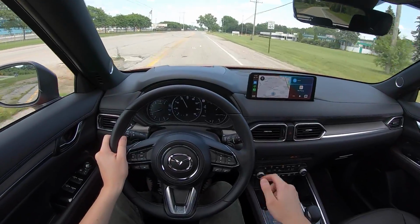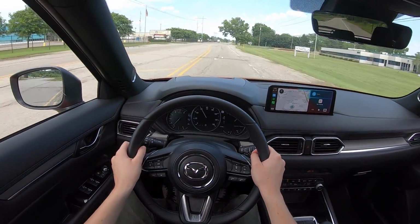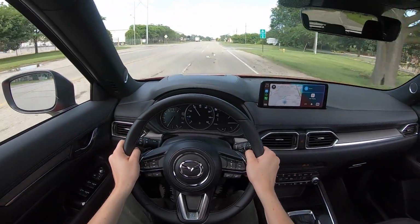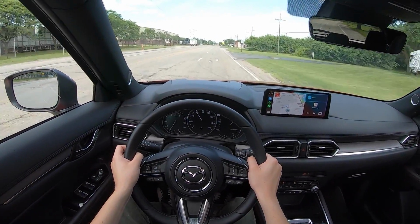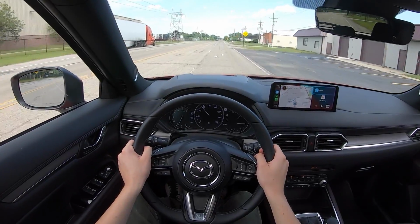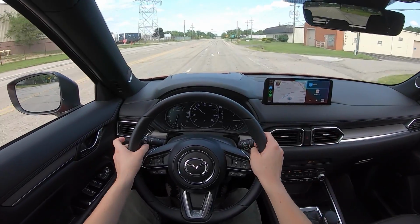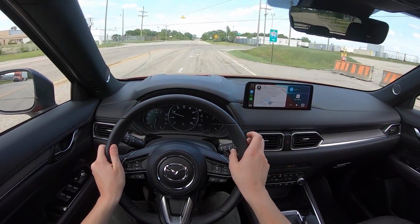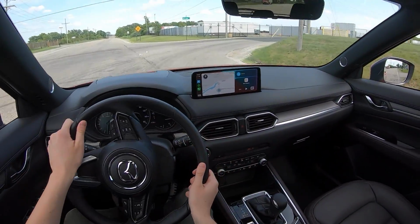Alright, let's put it back into comfort mode. The ride is very nice as well, which I'm sure you can hear. Some of the roads out here are dreadful, and some cars just bam, bam, bam over these bumps, but this one is soaking it up nicely. Yeah, see the super bumpy section there.